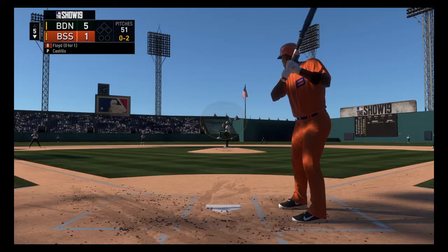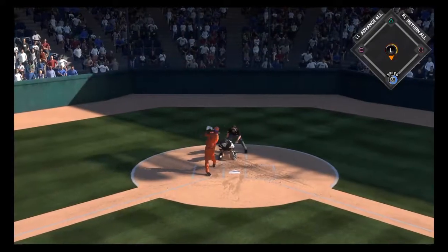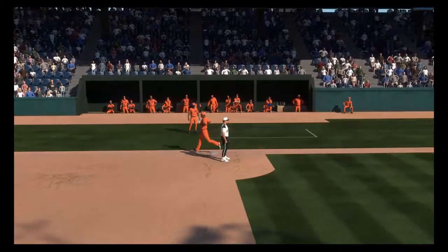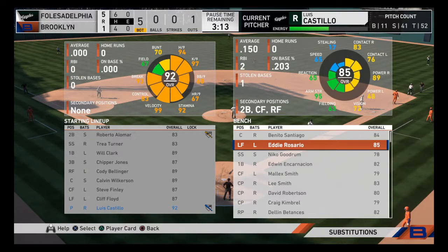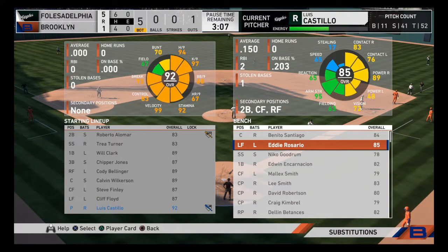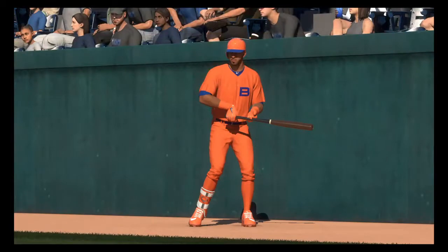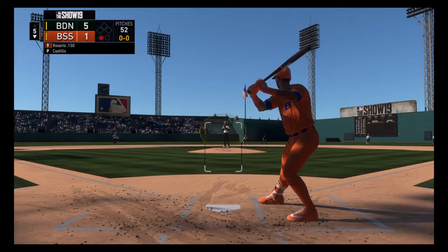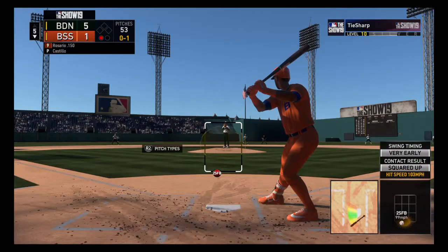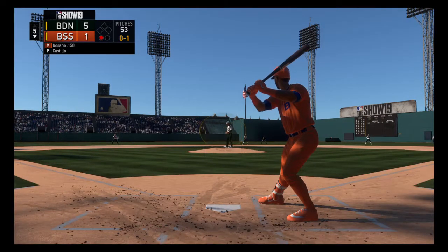Set to deliver on 0-2. Here it comes. Strike 3 on a pitch in the dirt. Sandoval is after it. And the throw is there to record the first out. Eddie Rosario will move into the on-deck circle now to try to get something started here with one gone in the inning. Line to the right side, but foul. It's a 5-1 game here in inning number 5.